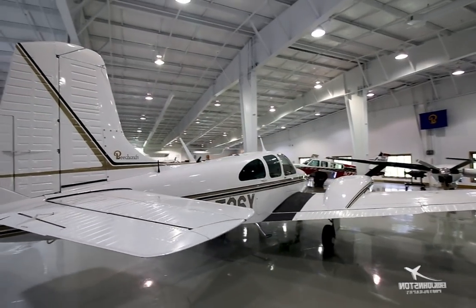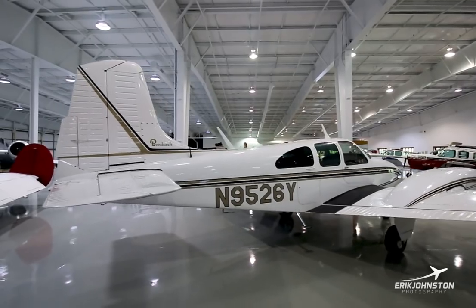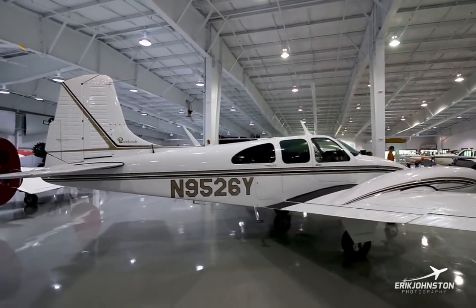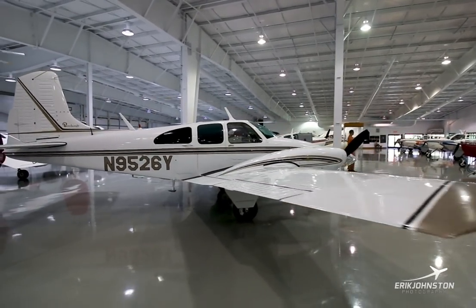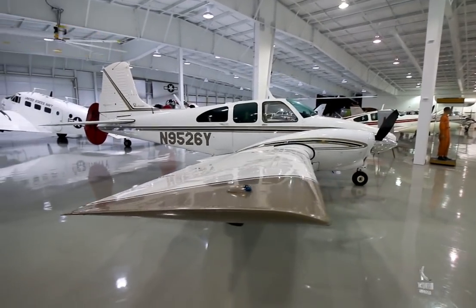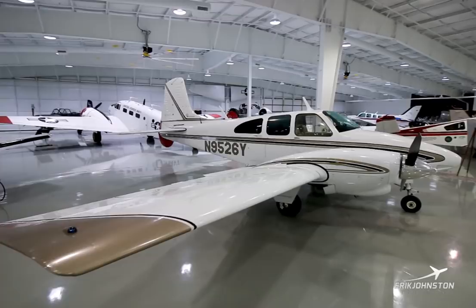The 1962 Wright B-95A Travelair. This was Beechcraft's first light twin and later became the B-55 Baron. Beech built about 700 of this model from 1958 to 68. It has two Lycoming IO-360 180 horsepower engines and cruises at a solid 165 knots, burning 20 gallons an hour.